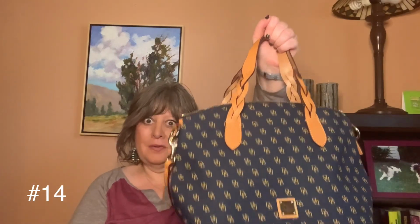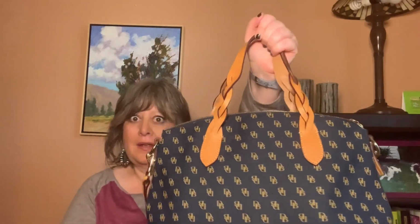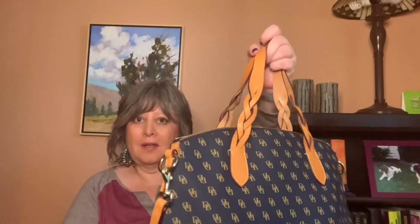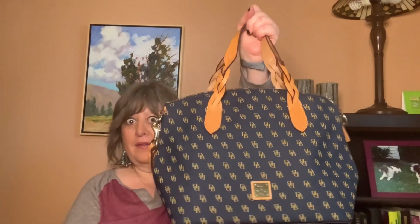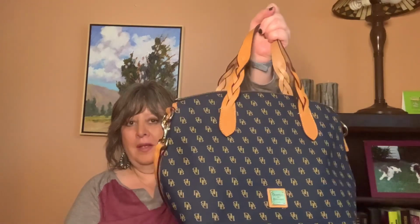Next, I bought this Dooney & Burke Blakely Celeste satchel in navy. I love the endless braid on the handles. I love Dooney & Burke, and this print is everything to me. I then bought this large monogram Dooney & Burke drawstring in charcoal.